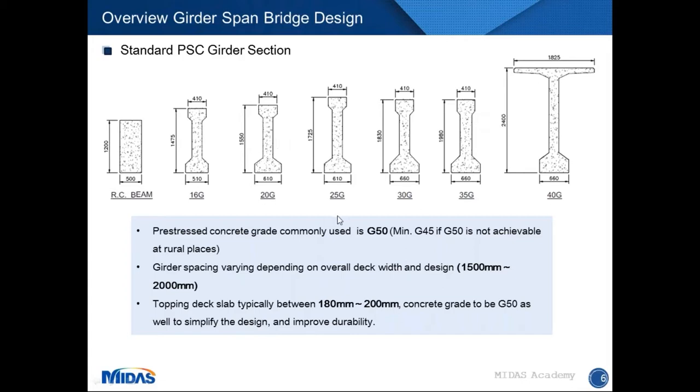Pre-stressed concrete grades are usually grade 50, but in some areas where grade 50 cannot be achieved, minimum grade 45 is necessary. Girder spacing will vary depending on the overall deck width and also every designer's preference, typically ranging from 1.5 meters to 2 meters. The topping concrete slab is typically between 180 millimeters to 200 millimeters thick. And usually we adopt the same grade as the girders, just to simplify the design and also for much better durability.